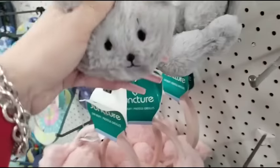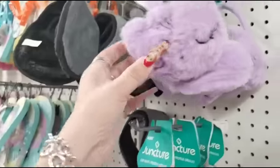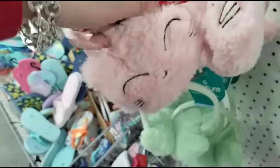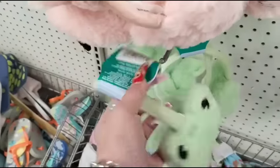And these are cute for the children. You have the, I guess that's a rabbit. Kitty cat. Little earmuffs. And then they also have, let's see. Okay, that's definitely a kitty cat. And a froggy. These are cute little earmuffs for the kids.